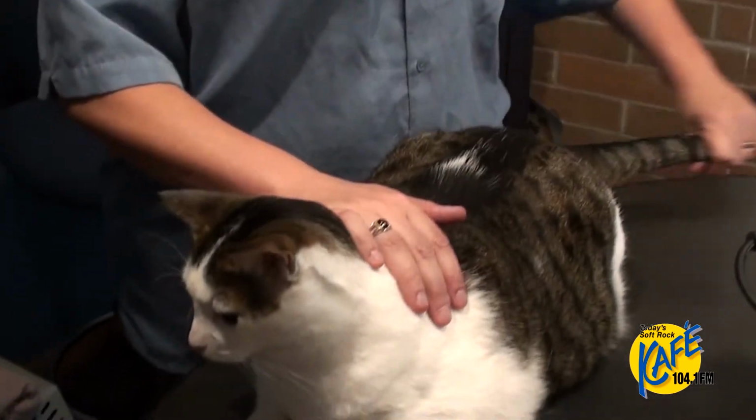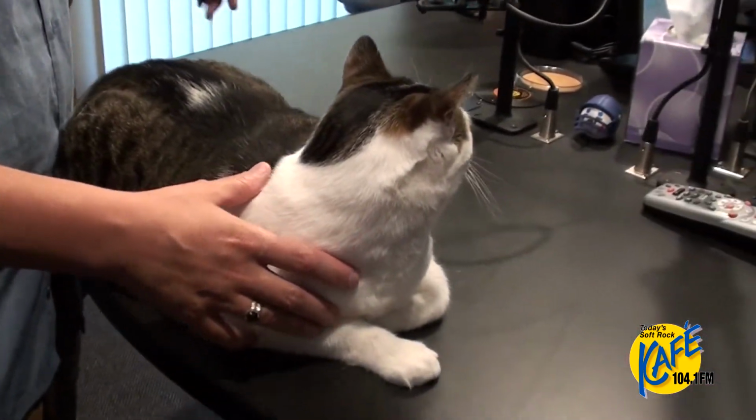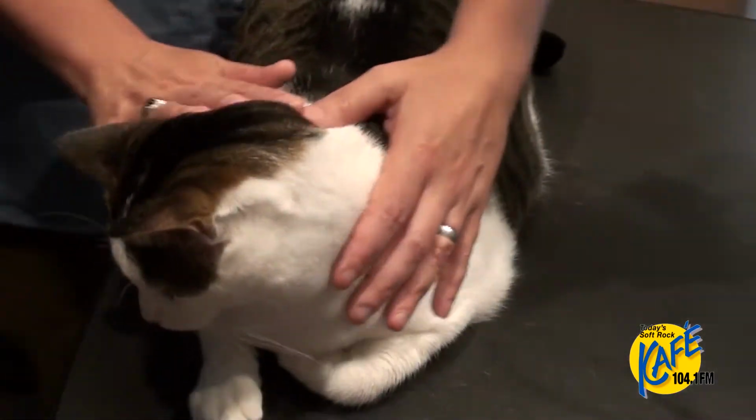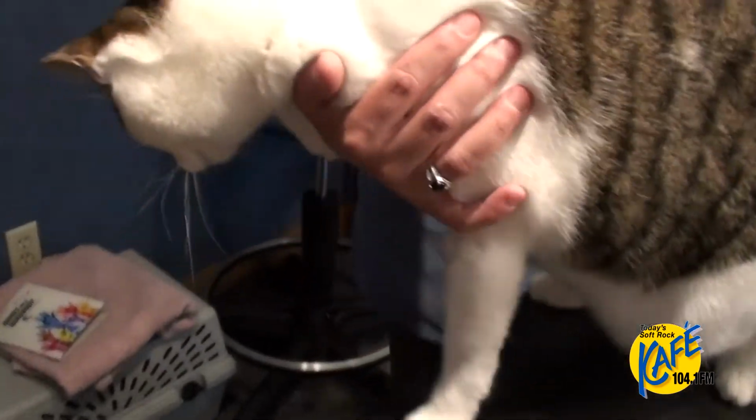Very good. She could be the perfect cat for you. Her name is Tink. Is there a reason for that? She came with the name. I think it's short for Tinkerbell, and I think it suits her with her beautiful figure. She looks like she's starting to get a little more comfortable. Her beautiful svelte figure, Dave. Still trying to make an escape.